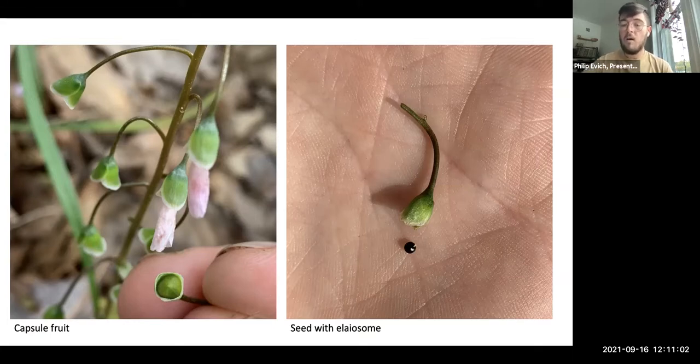The elaiosome is that white part on the right-hand side of the seed, which is actually dense in lipids and proteins, which ants seek out and bring into their larval beds where their young are. They will feed off of the lipid or the fat and then discard the seed among their frass or dung, and it'll actually aid the germination of that seed, which is just a really fascinating aspect to this particular plant.